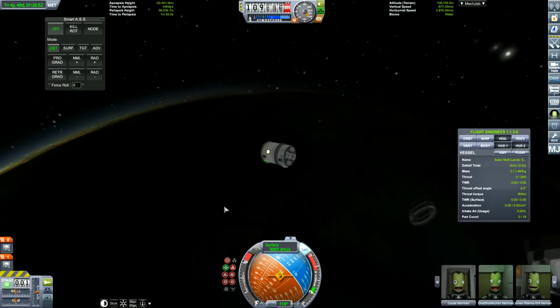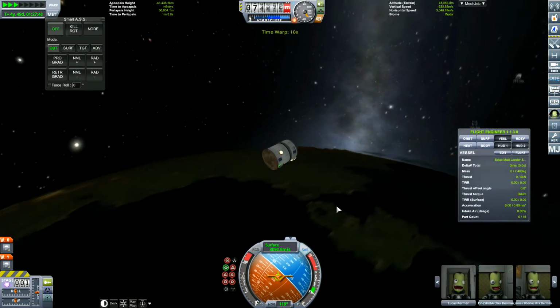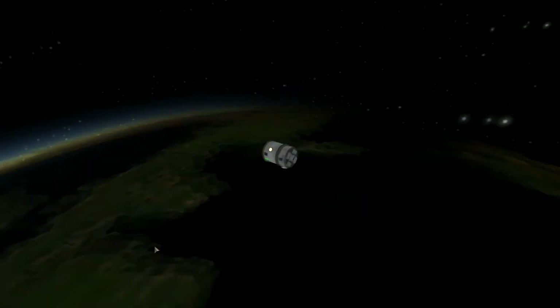Yeah, keep an eye on this. I decided to get rid of the rocket, obviously, because that'll explode if we bring it with us. Right, let's get to two more comments.